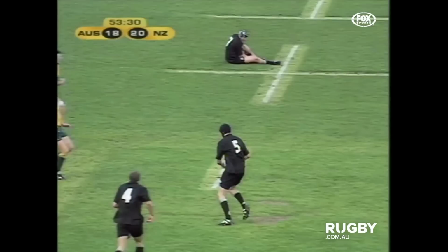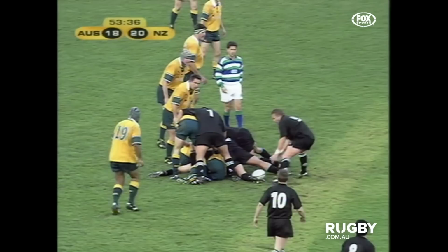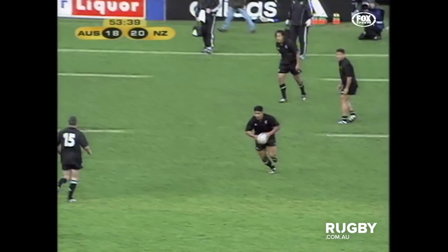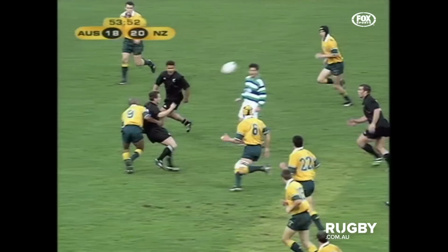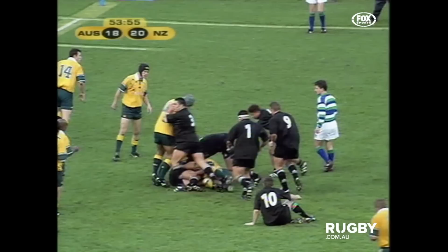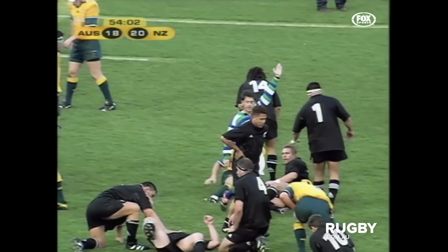Blackadder shifts it on for Maxwell. Maxwell going for the dummy. It's there again for Justin Marshall. Aramea, who made the initial burst. No gaps there, though. Trapped near their 10-metre line. Mertens on the inside. Almost. Pops it. Oliver, 10 out from the 22, Marshall, and the Wallabies a mile offside. Well, a mile offside and perhaps the hint of a professional foul.